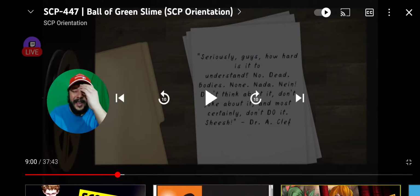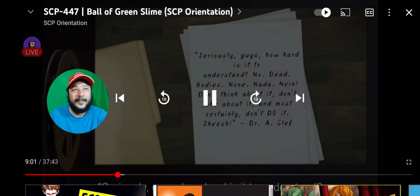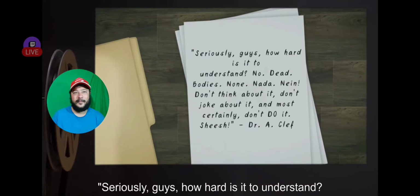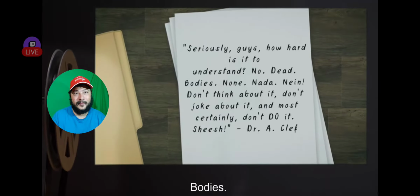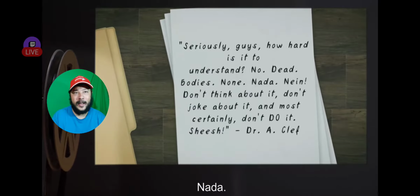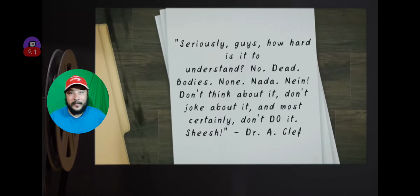And he was demoted so badly that he was turned into a Class D. That's class disposable. The D is for disposable. Poor guy. Seriously, guys, how hard is it to understand? No dead bodies. No dead bodies. None. Nada.